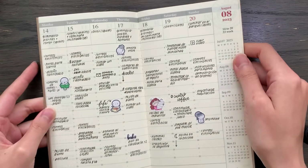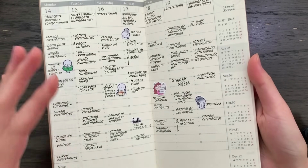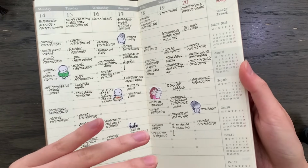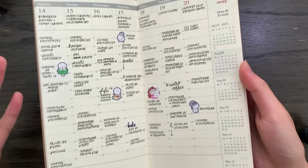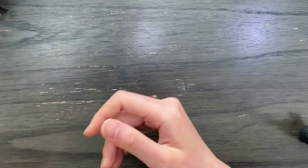This is a spread that I did in one of the weeks in August. Basically, I just translate whatever I do in my English planners into here, and I really like doing it this way because it makes me learn a lot of useful daily things about my life. Yeah, I do hope to continue this into the upcoming weeks.